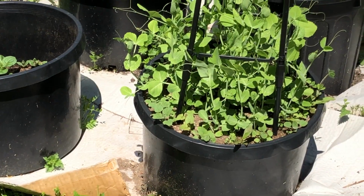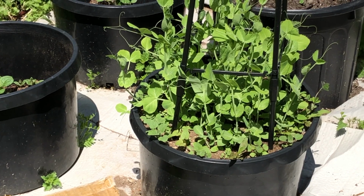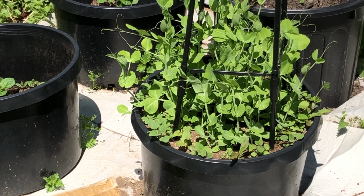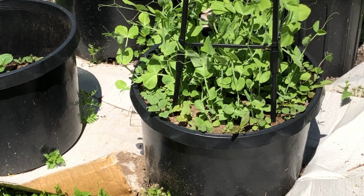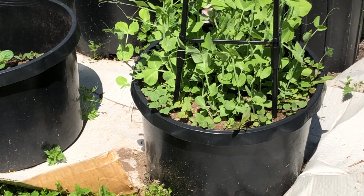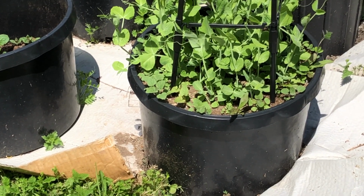Peas are coming along quite nicely. It's a heritage heirloom variety, open pollinated, called Green Arrow. They're not supposed to be terribly tall, but maybe 3 or 4 feet, so that obelisk trellis thing they're growing up should be plenty tall enough for them.